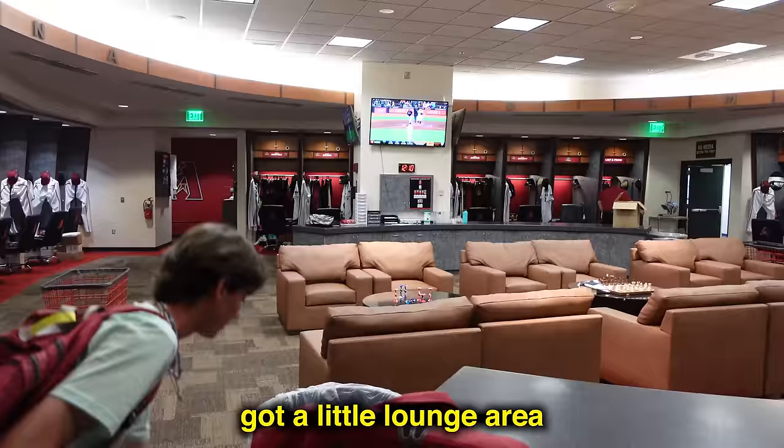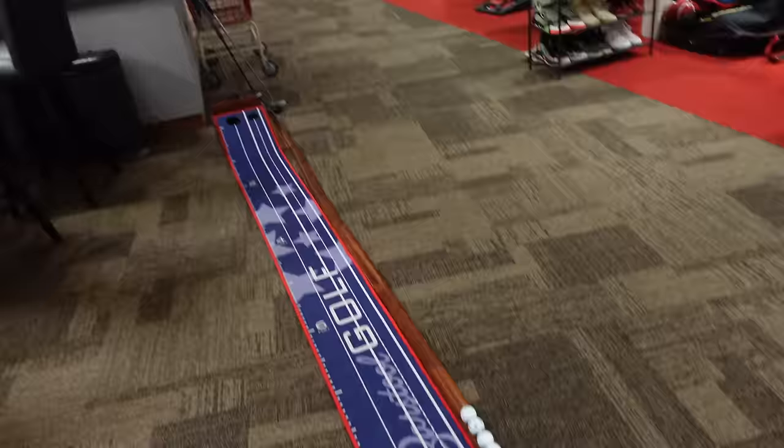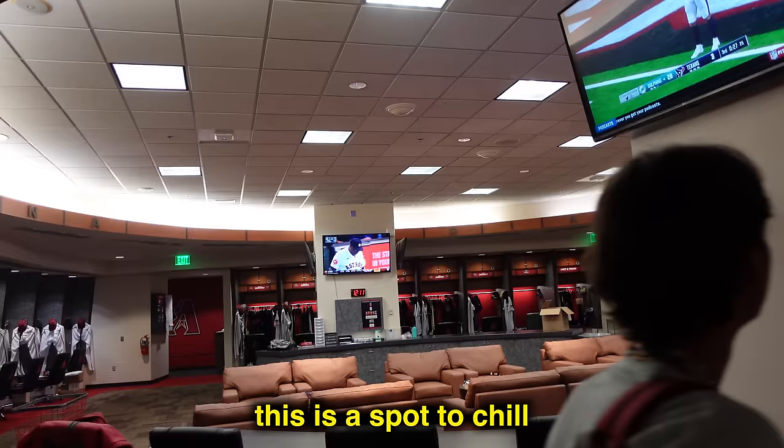Got a little lounge area. The boys are playing chess. Respect, I still don't know how to play. MLB players love their golf. Do a little putting every now and then. This is a spot to chill.